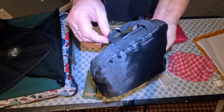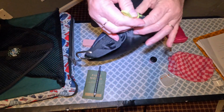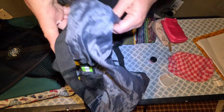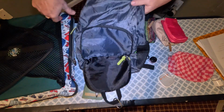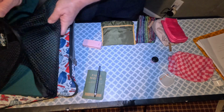This packable backpack has so many uses. We always put one in our carry-on bags, whether we use it for picnic items or for shopping. If we go to the grocery store and they charge for bags, if you have this bag, you just put your groceries inside this bag and you're good to go.